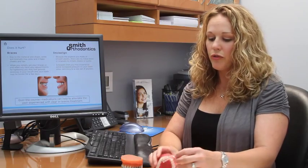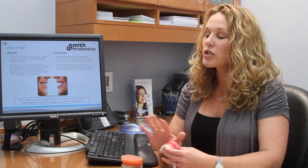Will they make me talk funny? When you first get your initial aligner, you might feel a little bit of slurring in your speech or maybe a lisp, but typically within 3 or 4 days of wearing the very first aligner, your tongue will acclimate and you won't feel any different when you talk. Okay.